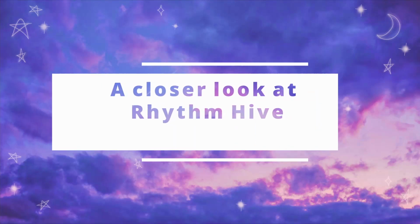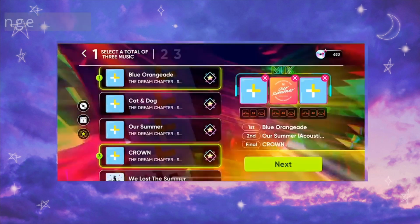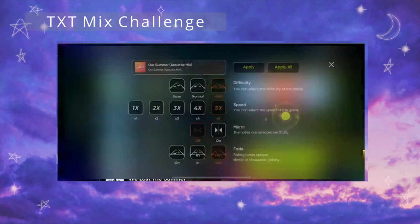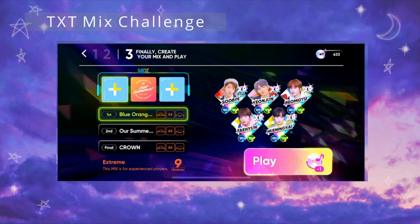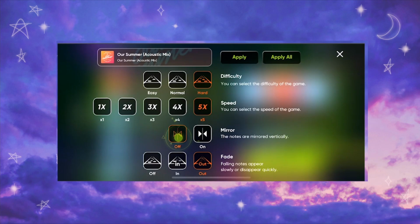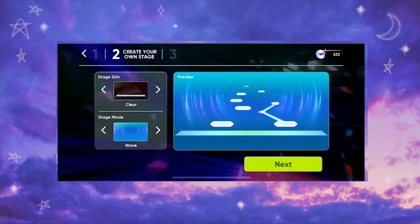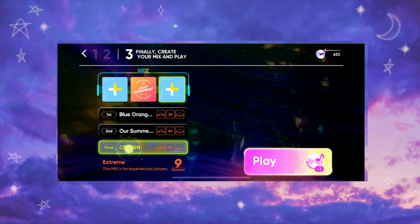A closer look at Rhythm Hive, player engagement, monetization, and customization 8 months later. Rhythm Hive is Hive's newest attempt at mobile game success, and it's still going strong. I was excited when I first heard about the game because I'm someone who's been playing mobile rhythm games for years, and in Australia in particular, it's really difficult to be able to access K-pop songs in games. Series like Superstar are only accessible if you make an overseas Apple account, so this game was a relief.